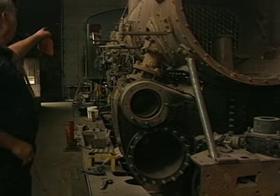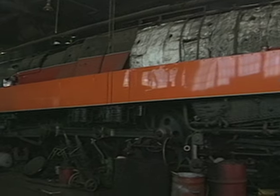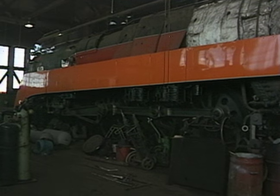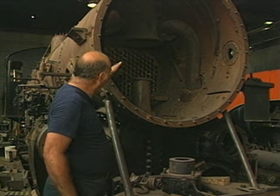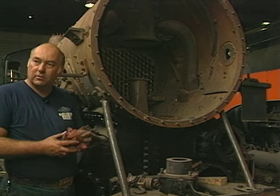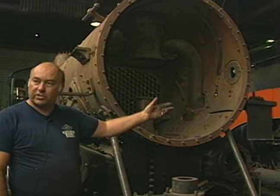This whole thing is like a big barrel, and it's full of water. And all those tubes come from an area in the back that looks very similar to this, that's open. And you build a fire in the back, and all the hot gas and smoke comes up through those tubes. And the water completely surrounds the tubes. And it boils that water, and it turns into steam, and of course steam rises.